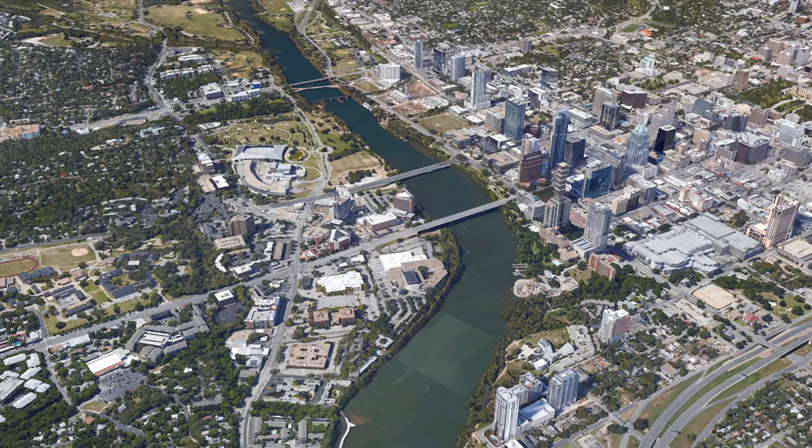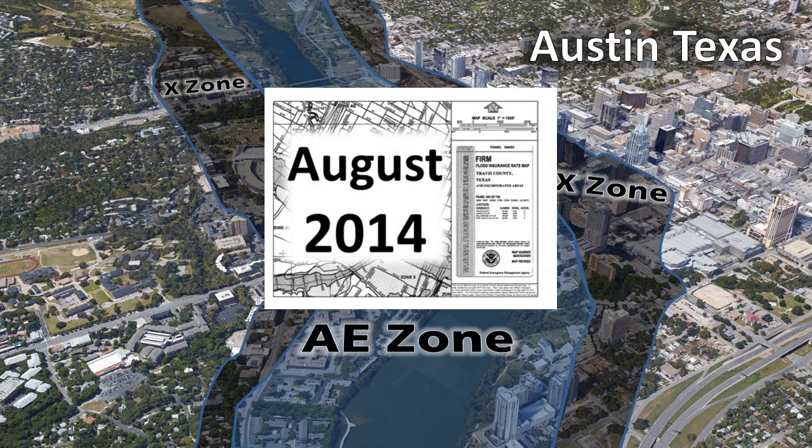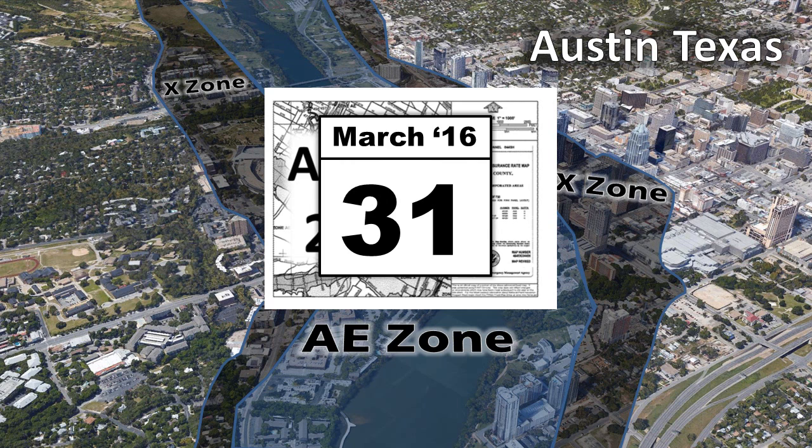Okay, now here's an example. Let's go to the capital of Texas, Austin, Texas, home of the University of Texas Longhorns. Austin's flood insurance rate map was revised in August of 2014. Many structures were mapped into the special flood hazard area as the flood risk in Austin was expanded. Those buildings have until March 31st, 2016 to get coverage and take advantage of the newly mapped procedure.